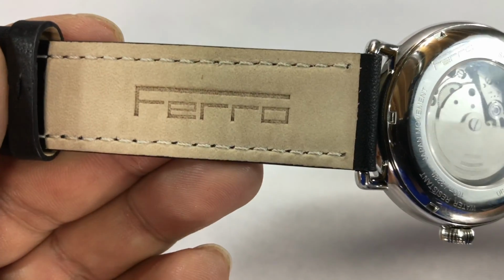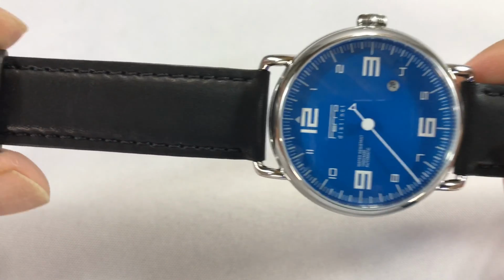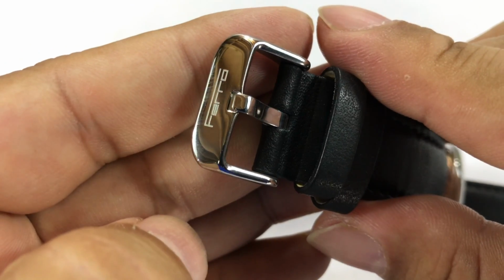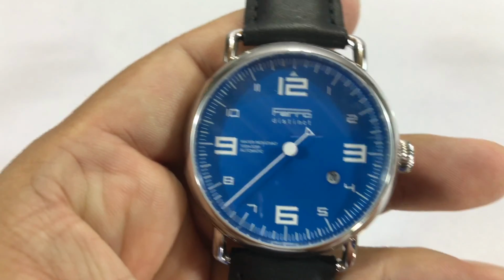Leather band, black. I think it looks great. It says Ferro there, genuine leather. I think it's a 22 millimeter that tapers to like 20. Maybe wrong about that, but I think that's what it is. And then the Ferro silver polished buckle right there, sandblasted in logo. Just really nice. I'm digging this thing. I think it was a good buy.